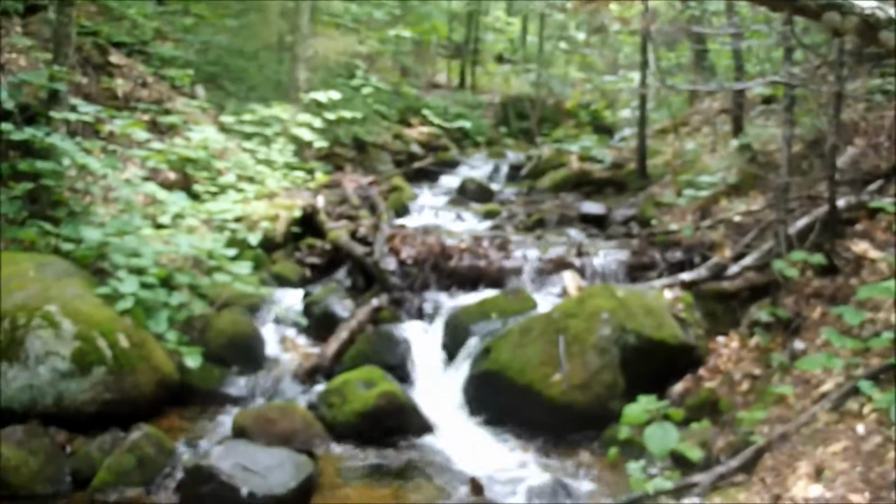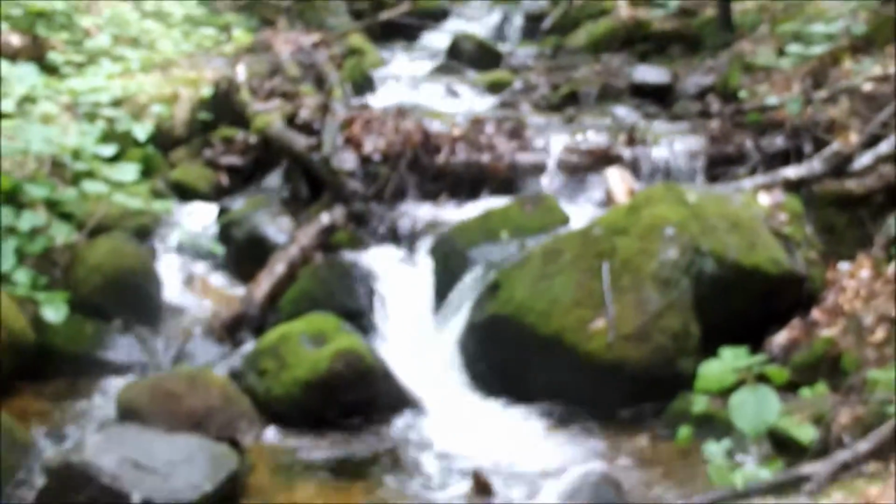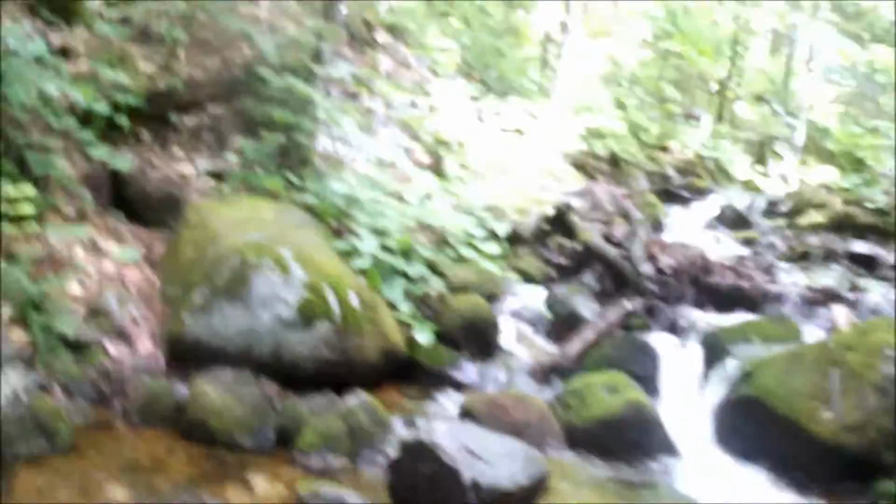Got another awesome brook here, which, yes, we will have to cross. Fortunately, the brook itself isn't difficult to cross. I could, knock on wood, probably do it while recording. Yes! Onward to Little East Pond we go.